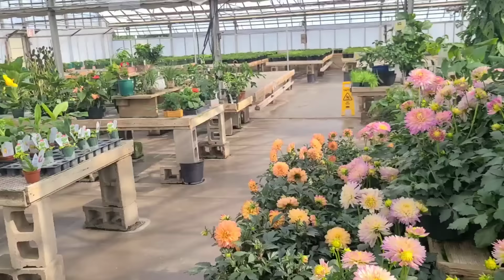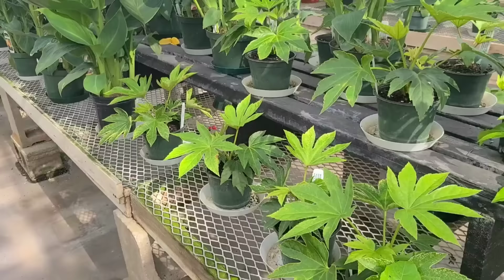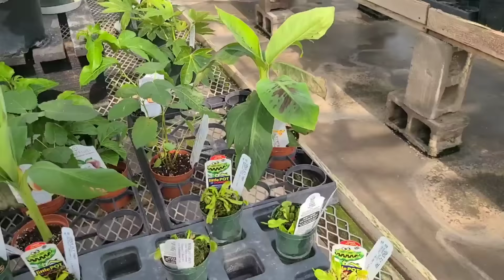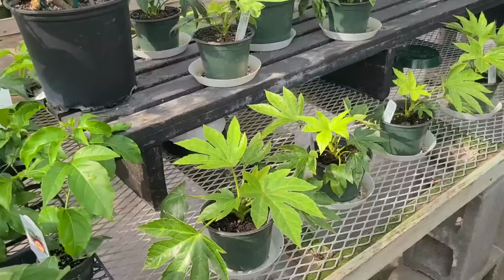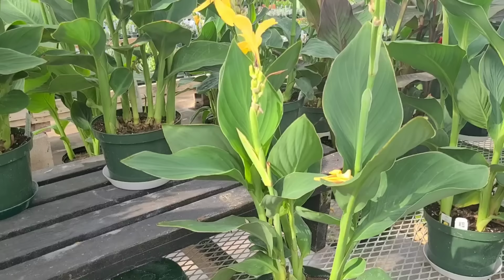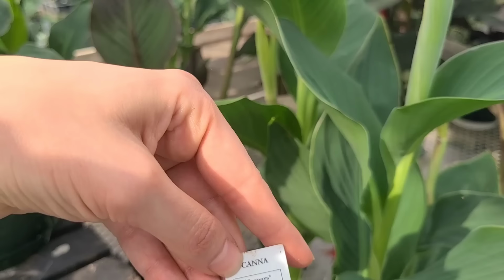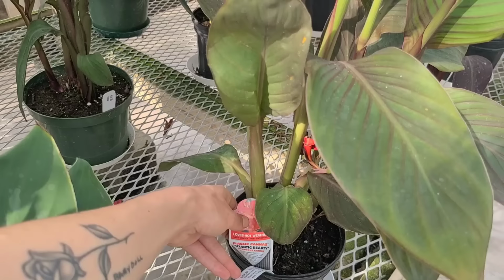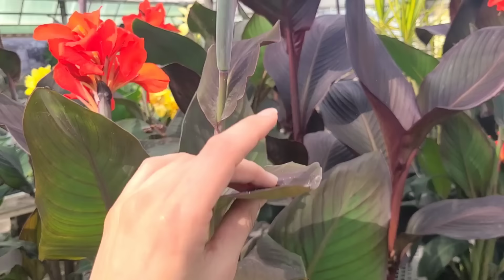Oh, look, they have Japonicas. Cute little baby ones. I wanted the other variegated one, not that one. Should have bought it the first time I saw it, but where the hell was I gonna even put that? I don't have space. I always wonder what these are. Canna? I don't know. What does it say? Classic Canna Atlantic Beauty. I always see these and never know what they are, so I guess now we know what they are.